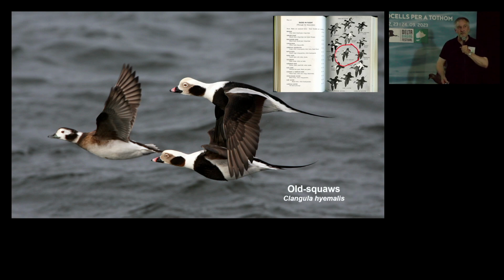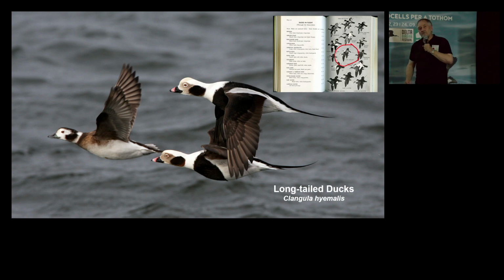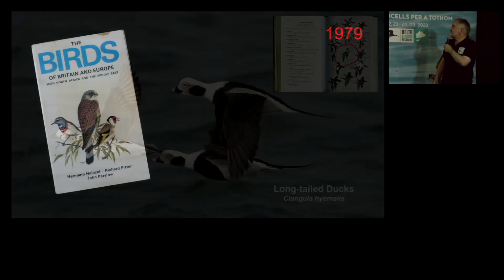So when I told my friends that these were old squaws flying past, they thought I was completely mad, because of course nobody knew these birds as old squaws at the time. They used the proper new name, which is long-tailed duck. So this is a photograph of some long-tailed ducks flying past. So that was an interesting entree to what do we call the birds and which names do we use.